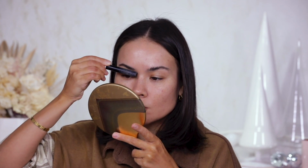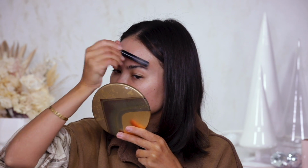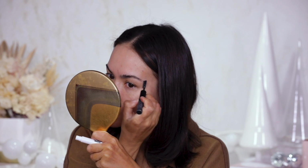Lately, I've been doing a little bit of both, like a little bushy and feathery in this section, and then just a little bit more tamed and glued down in the tails. I'm actually running out. I really, really need to order another one.